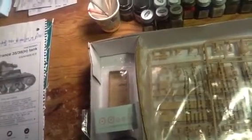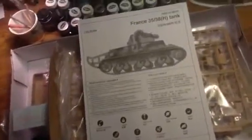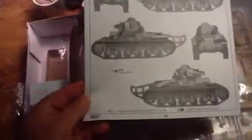I wish Trumpeter would have done a better job of identifying what unit the decals depicted. But hey, that's what we have the World Wide Web for, and a great YouTube community. The instructions seem pretty basic. I think it's a 10-page booklet. Yeah, it's a 10-page booklet.